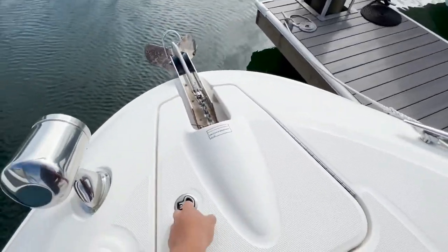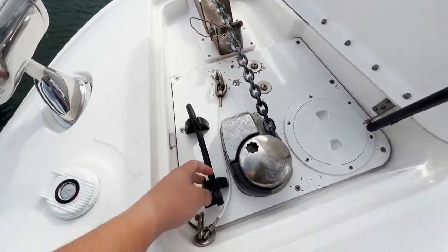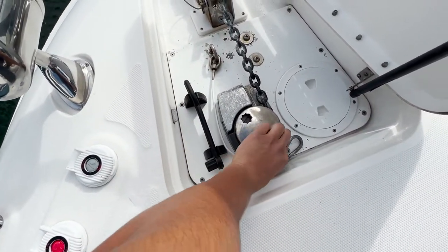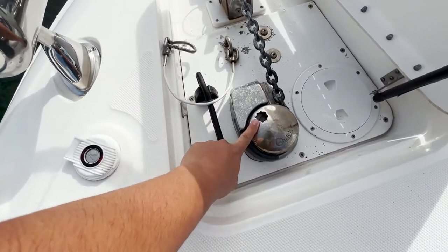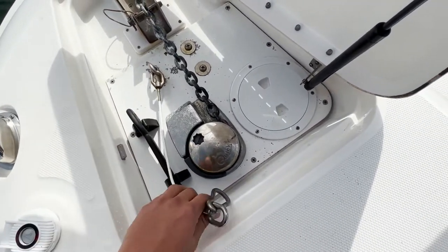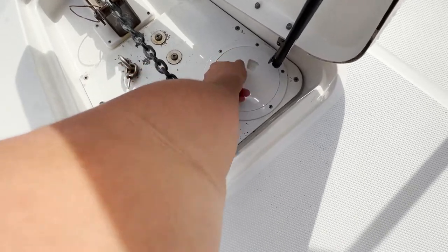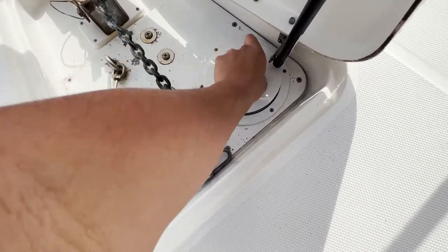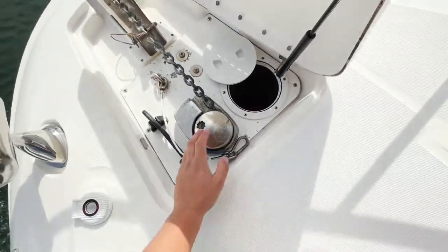Sorry about my shoes there. And then this is going to be your anchor. So this is obviously a safety pin. This is your leash, which isn't even on right now, but there you have it. And then this is the wrench that you can loosen this with, and then it just allows you to move the anchor chain up and down manually. And then this opens, see if you can see in there. And that's just going to be power controls for the windlass itself.